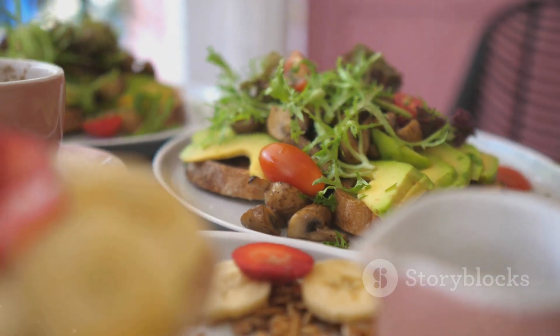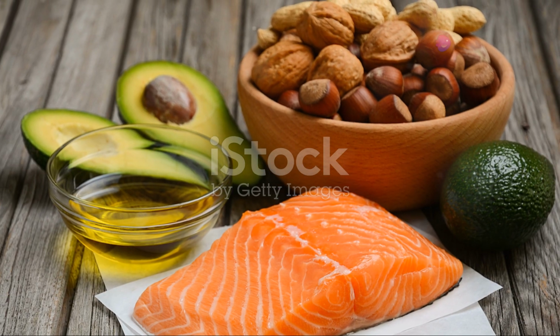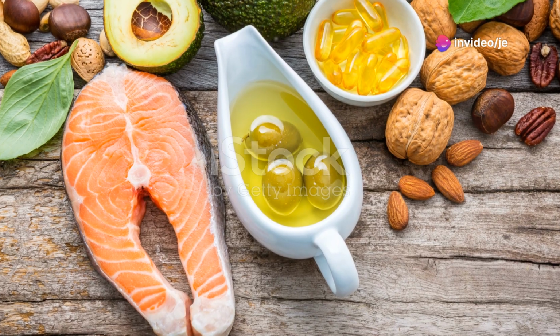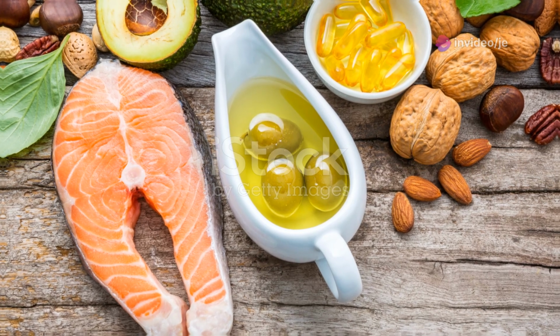Don't shy away from healthy fats either. Omega-3 fatty acids found in fatty fish, avocados and nuts are essential for maintaining the skin's elasticity and keeping it supple and youthful.